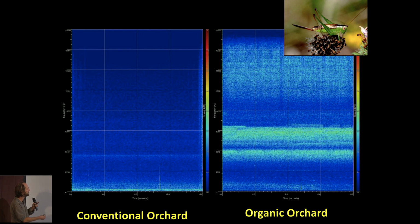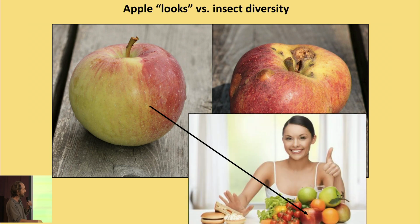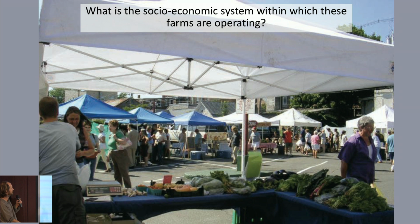And finally, talking a little bit more about expectations, this is a sonogram, this is sound in a conventional apple orchard and an organic orchard. The lightness here indicates, this is time, this is frequency, that you have a lot of insect life over here, not so much insect life over here. And at the same time, what do your apples look like? This is the conventional orchard, and that's the organic orchard. And if you think about the customer, the consumer, they're going to want to buy this, right? And she only buys apples from quiet orchards. But so this is something about how do you work with the consumer in order to change something? So this is a little bit of a bad example, maybe, but you have something like that that's more acceptable. And I'm going to jump through that, but the whole economic system is important.